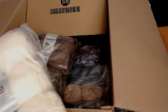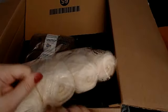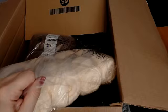Right, so where were we? Right, put that down there. Now we've got a cream one. And that is double knitting as well. And if you're in the USA, that's a weight 3.